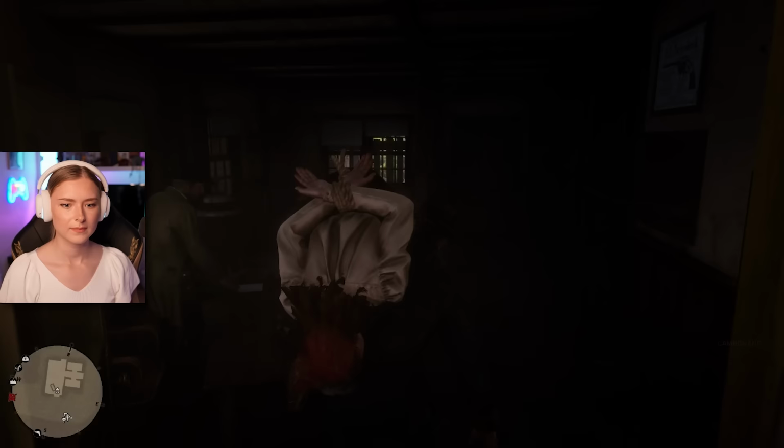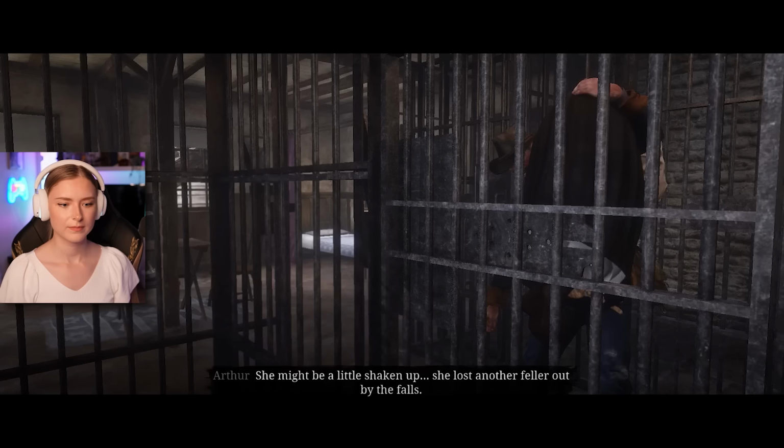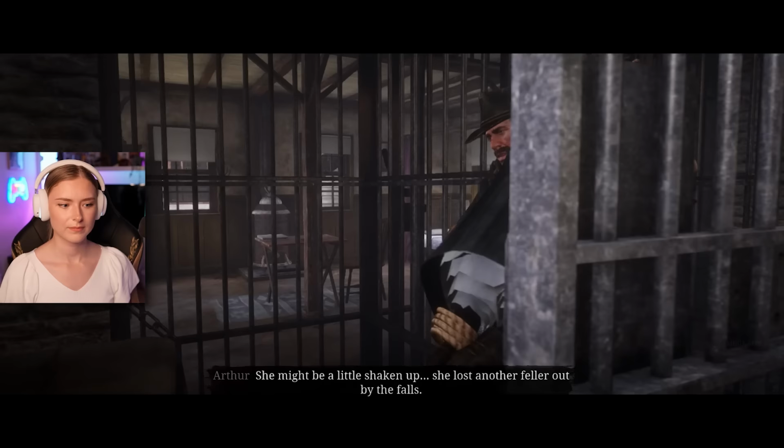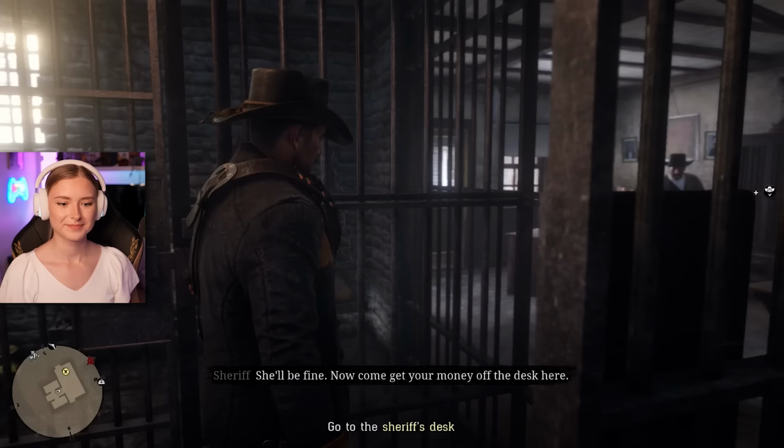Killer here, Sheriff? Yeah, we did. Put her in the cell, won't you? I protest my innocence. She might be a little shaken up. She lost another feller out by the falls. Poor dear. Men just got a habit of dying around you, don't they, Mrs. Swan? I hope you'll be comfortable, miss. She'll be fine. Now come get your money off the desk here.